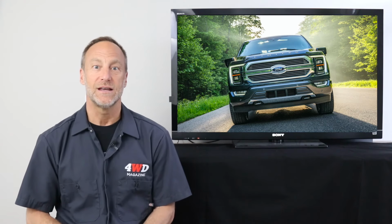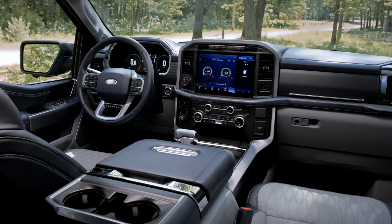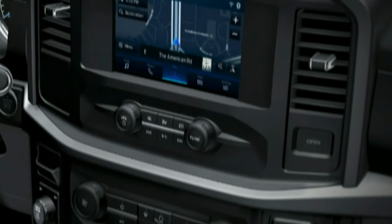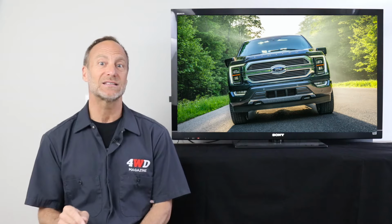In a case of better late than never, Ford F-150 owners get a choice of 2 larger touchscreen options. XL and XLT now come standard with an 8-inch screen to replace the outgoing 4.2-inch screens, which have gone the way of the flip phone. And a 12-inch screen is standard on XLT High Series and up.